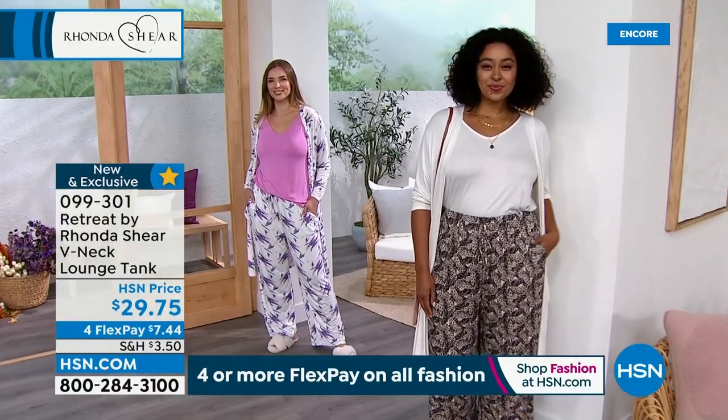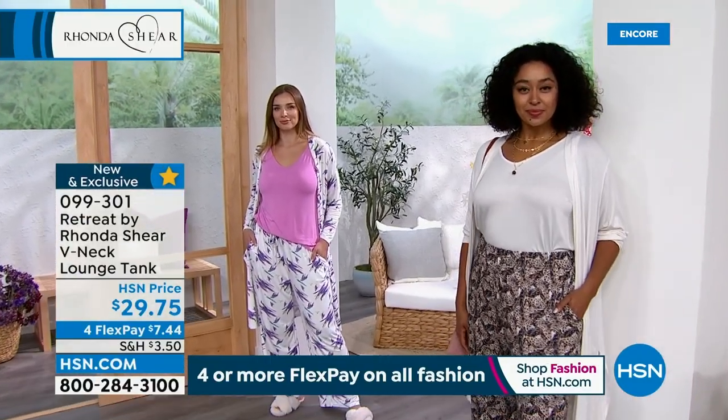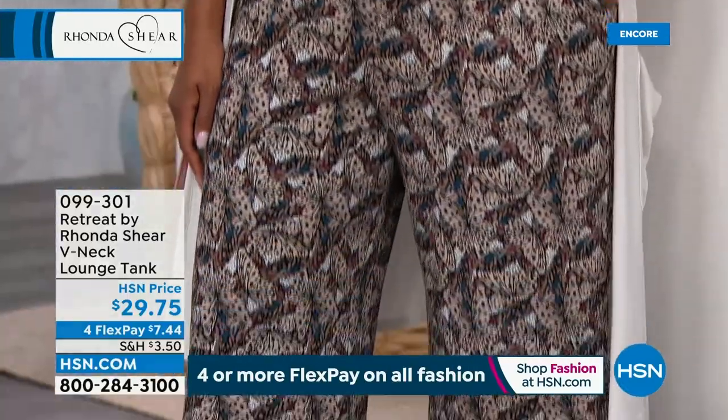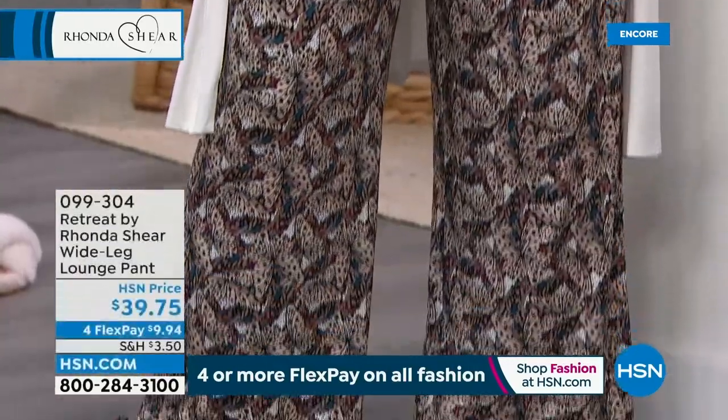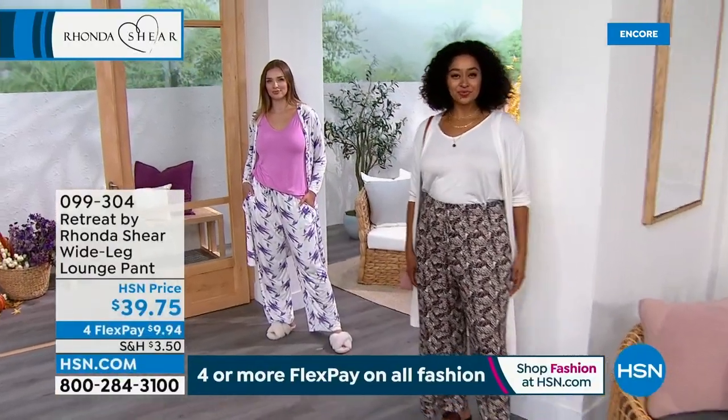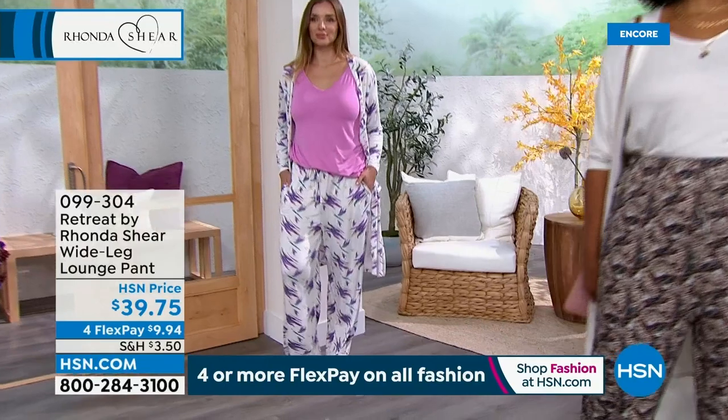But the pant. Humongously popular tonight. The pants are so good. I haven't even played with the stretch or the waistband. You've got this great waistband. It's not going to dig into you. I'm very cognizant of tummies as mine continues to grow every moment.